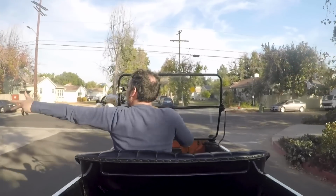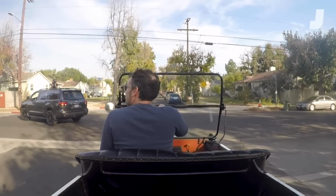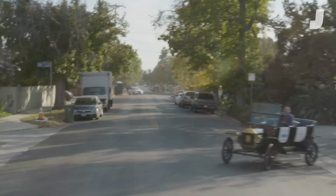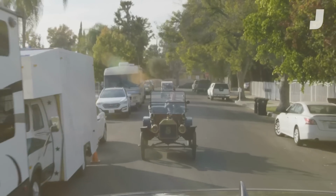I'll give a hand signal. Make sure everything's cool. And on it. And here we go. And over the speed bump. Oh yeah. What's up, mailman? How you doing?